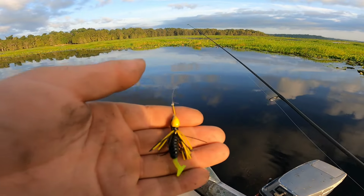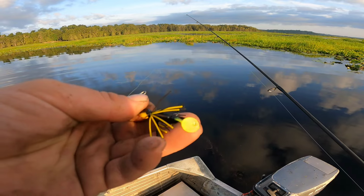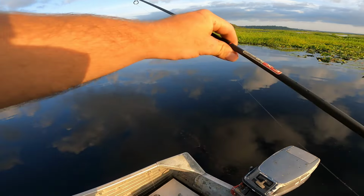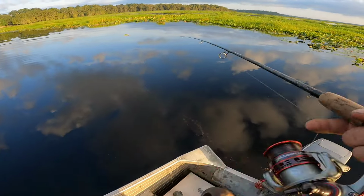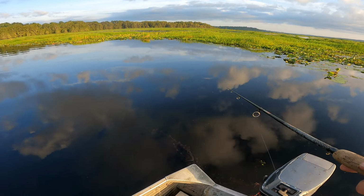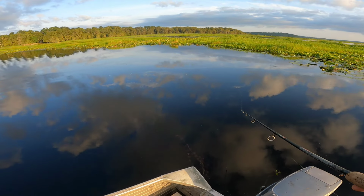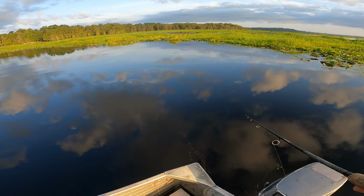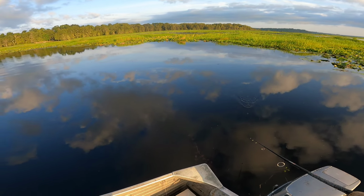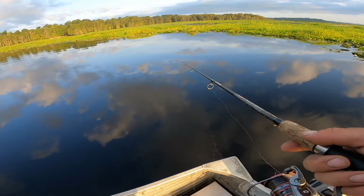All right, see, I got the dark colored Satilla spin with the little chartreuse and then the chartreuse tailed grub. They seem to like darker colors in here. I haven't been having a lot of luck on orange in the rivers I fish, but this lake seems to be darker, black. Chartreuse seems to be the hottest thing out here, so that's what we're gonna roll with. I got all the other colors too, but I feel like this is gonna be the one for the spinner.